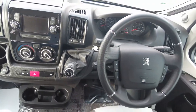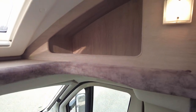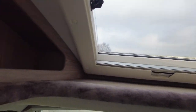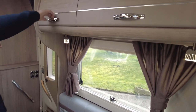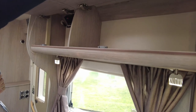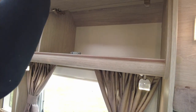Little storage pockets to the driver's side and passenger side above the seats, and they've got the little illumination lights next to them as well. And then you've got that nice big skylight just there that we're looking at the minute. Turning around, we've got these big storage lockers over there, so there's lots and lots of space in there. Fridge vent covers in there as well, so it keeps that nice and protected.